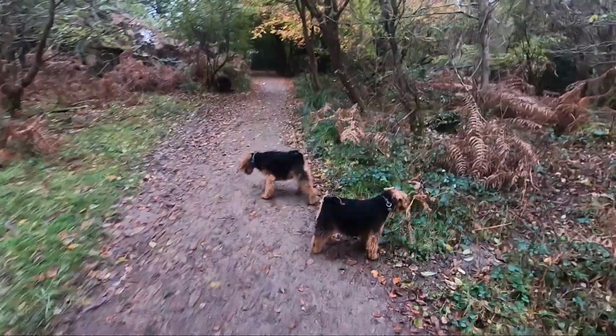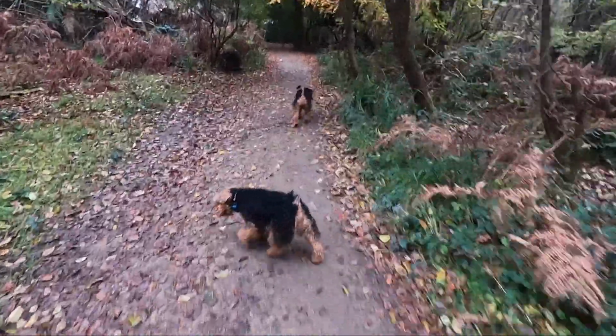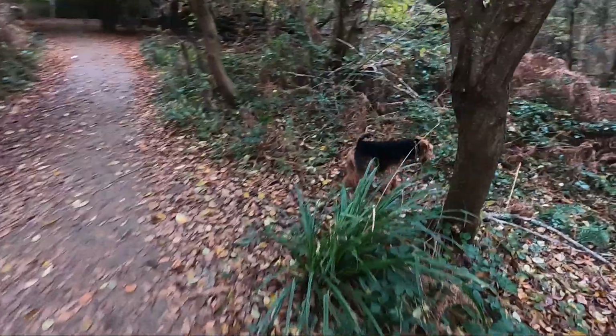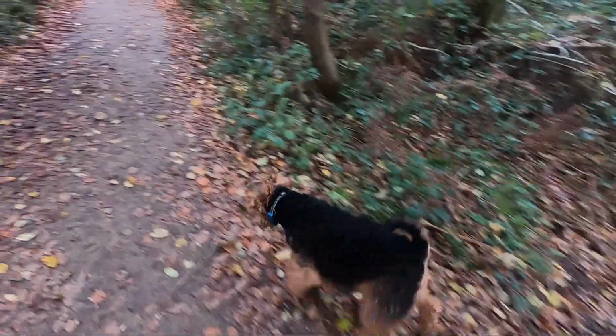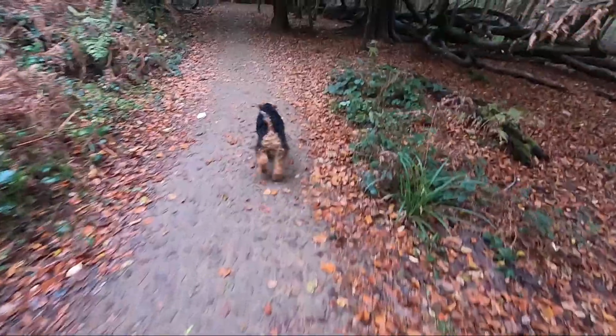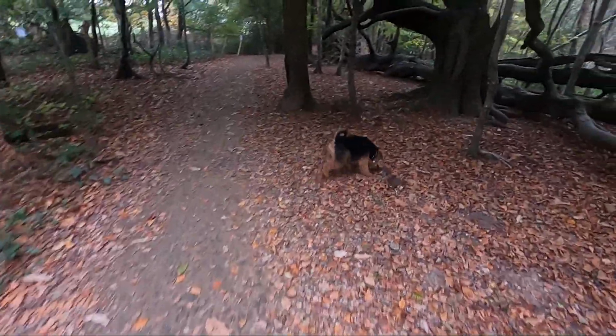But that's their job. They're hunter killers. Holly and Henry, the Welsh Terriers, hunter killers. Vermin hunters. But I don't consider squirrels to be vermin.